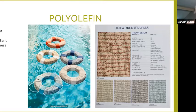Polyolefin, some of the characteristics here are it's lightweight and strong, it's stain, static, sunlight, and odor resistant. The color fastness is due to the color being incorporated during the fiber formation before it's twisted into yarns. On a molecular level, it has a very low water absorption, so it has a fast drying and high wickability, which is great by the pool. It resists deterioration from perspiration, weather, mildew, and chemicals. It's non-allergenic. One of the downsides to polyolefin is pilling can occur, but I think the other properties outweigh that.